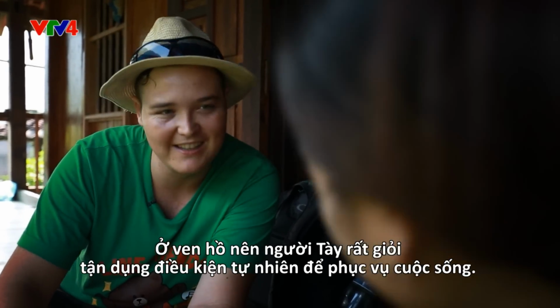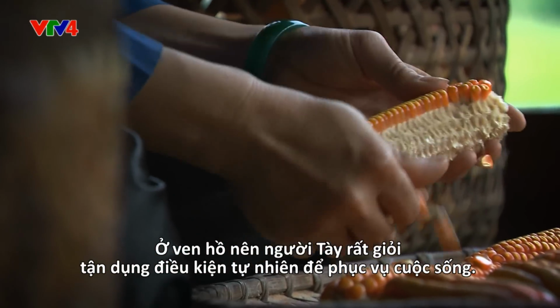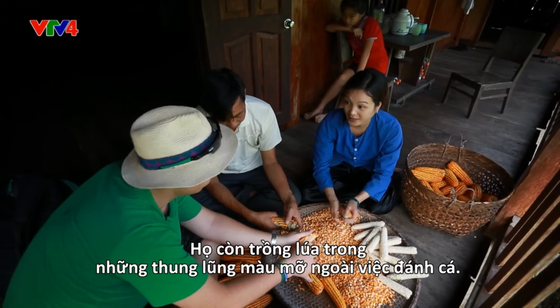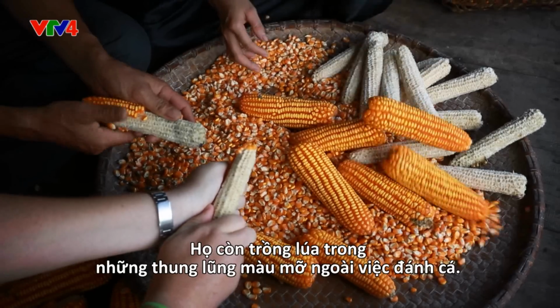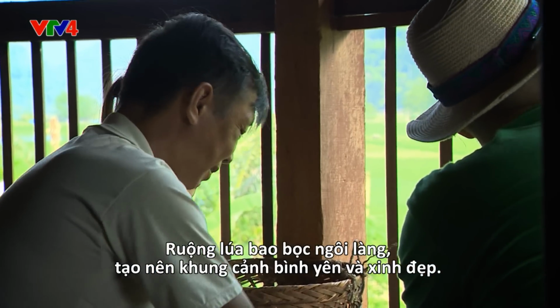Living alongside the lakes, the local Thai people excel at making the most of their environment for their living. They also grow rice on the rich valley soil in addition to the fishing. The rice fields surround their village, creating a peaceful and beautiful image.